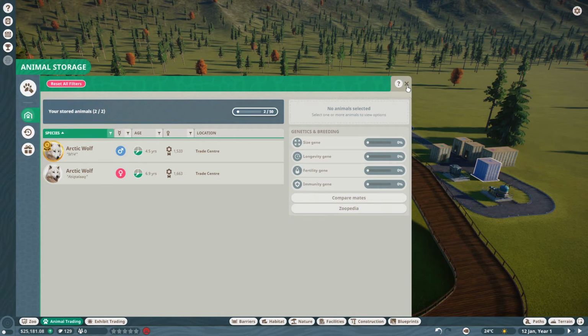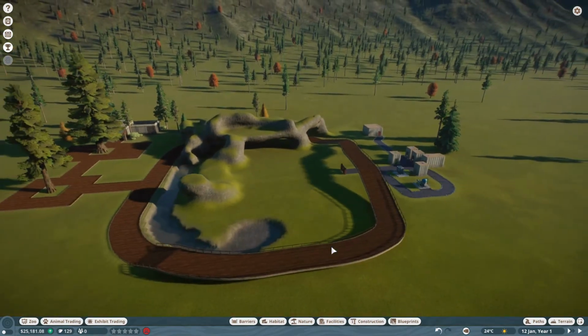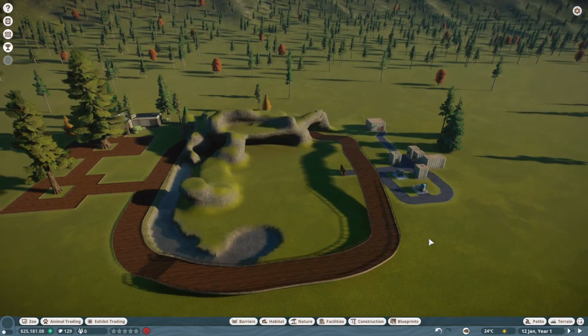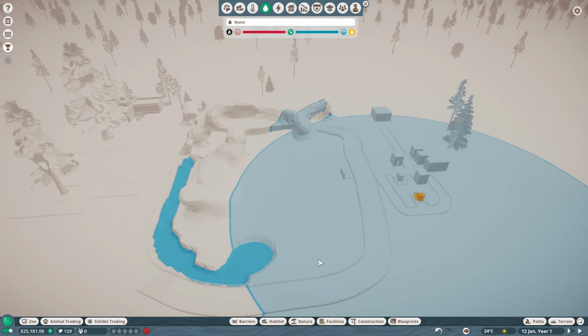Perfect. We have our two, our alpha male and alpha female. While I was building all this, I also put in a water treatment because I'm planning on having the wolves drink from this. So we have to make sure that it's clean water, that way it will reduce the risk of disease.